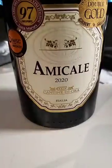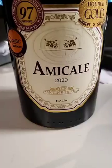I see a few more people joining us here. I'm just going to flip the camera around once more and show you what we're trying. We are up in Veneto. This is Amicale, 2020 vintage. This is an appassimento wine that we bring into British Columbia.